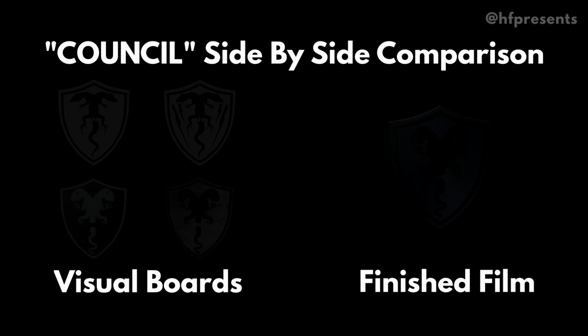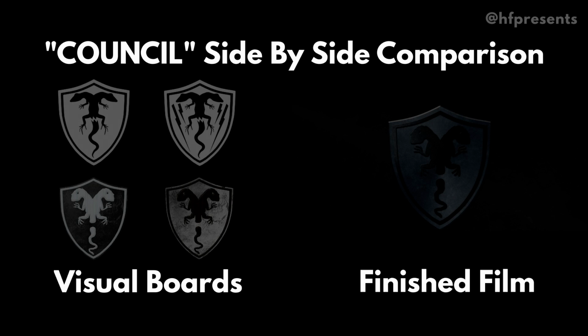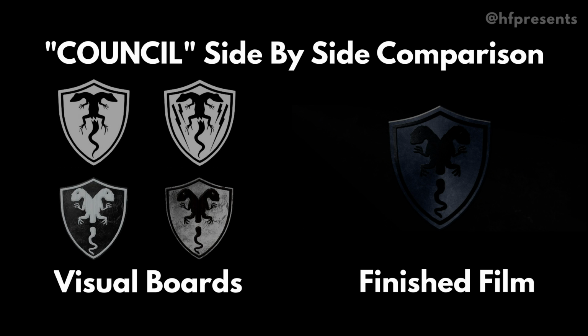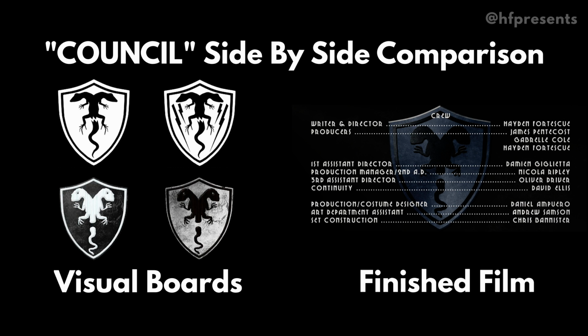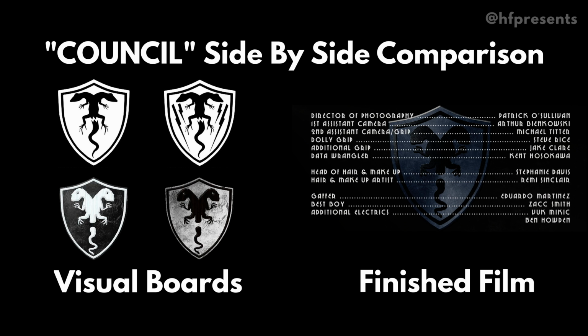And here we go, we've got another look at the logo. So on the left you have some of the mock-ups that Dan Ampero, our production designer, put together. And then on the right is the final product with the help of the other Dan, Go Modern Creative Dan, and all his work. So there you go, there's a little look into the behind the scenes of how we put Council together.